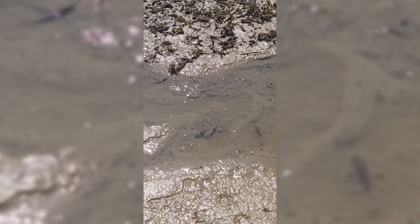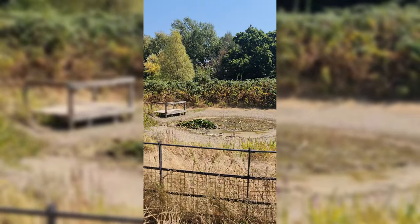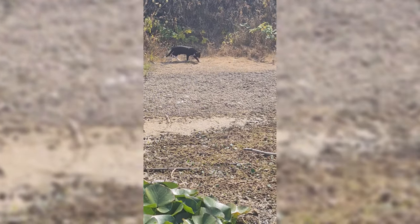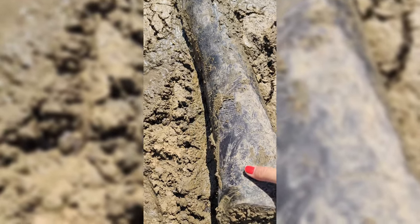Well, these fish are having a bad day, aren't they? I was out walking in my local nature reserve and discovered that the natural wildlife pond was almost completely bone dry, with just a tiny slither of water left, leaving them exposed to predators, as well as the heat and diminishing water quality. So I wanted to see if I could do something for them.